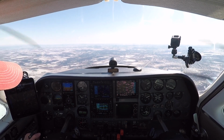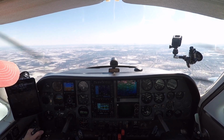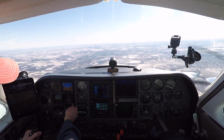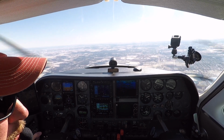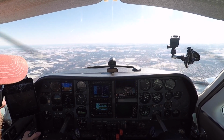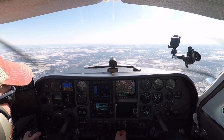Cessna 51 Uniform Delta, radar contact 19 miles northwest of the Rockford Airport, altitude indicate 3,600. Understand you're inbound to Rockford. How is this approach terminate? Thank you. Cessna 51 Uniform Delta, verify this will be a full stop at Rockford Airport. This will be a stop and go at Rockford. After stop and go, what are your intentions? Intentions, depart back to the west for Dubuque. 51 Uniform Delta, roger.